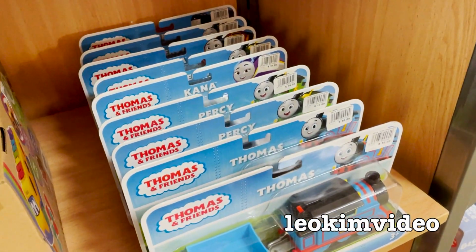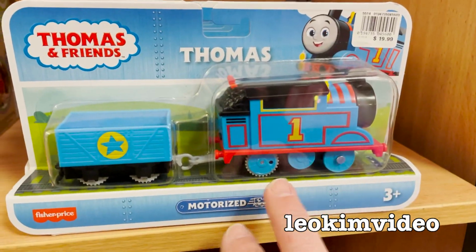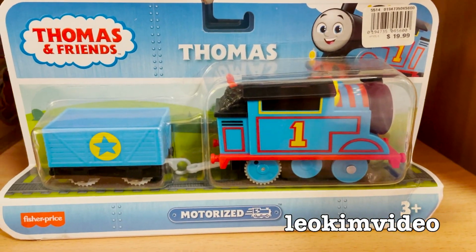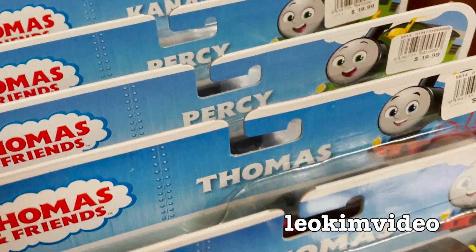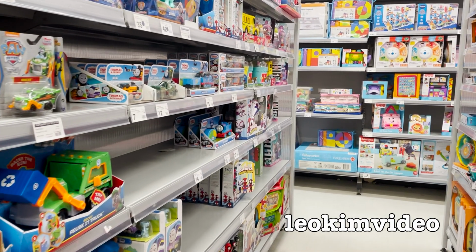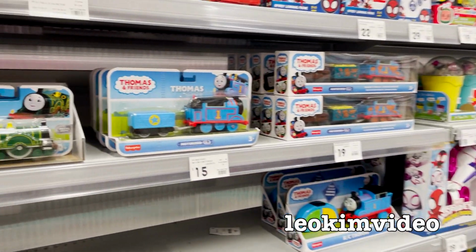These are the twin packs of the Trackmaster 3, and I'm looking for the error ones, but the two Thomases here are A-OK. And that's the split of the other characters here. I always like seeing who's left behind in a sense, but I did bring the Thomases up the front just to save some time.